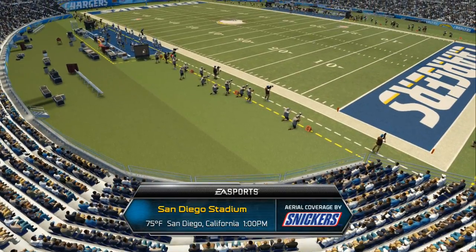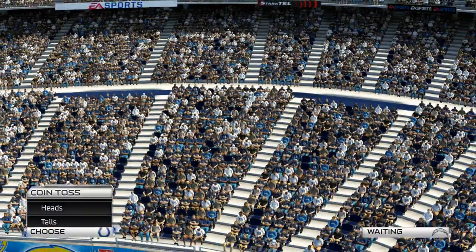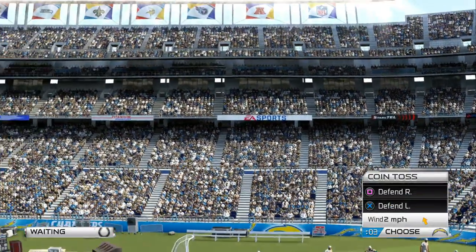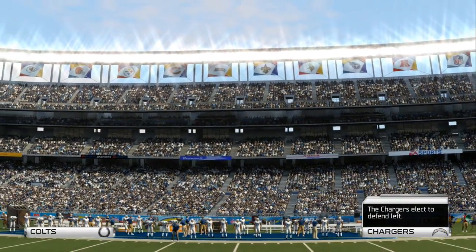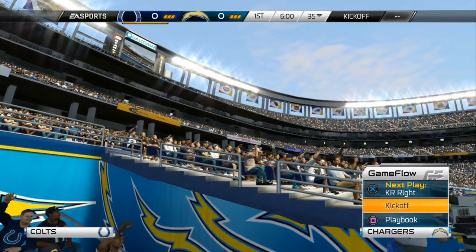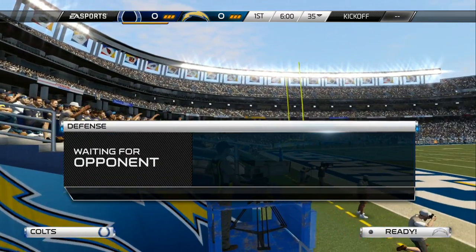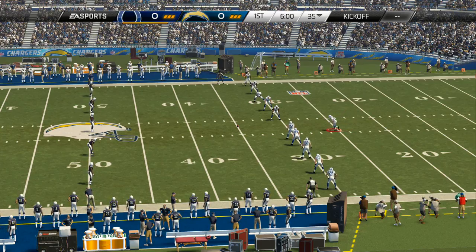Welcome to San Diego for this afternoon's matchup between the Indianapolis Colts and the San Diego Chargers. When you look at this matchup, you've got to talk about the deep threats, the guys that can go long, and two of the best, speediest receivers in the game are going to be on the same field today. Yeah, it's going to be fun to see how both teams' offenses get the football to these speedy wide receivers.